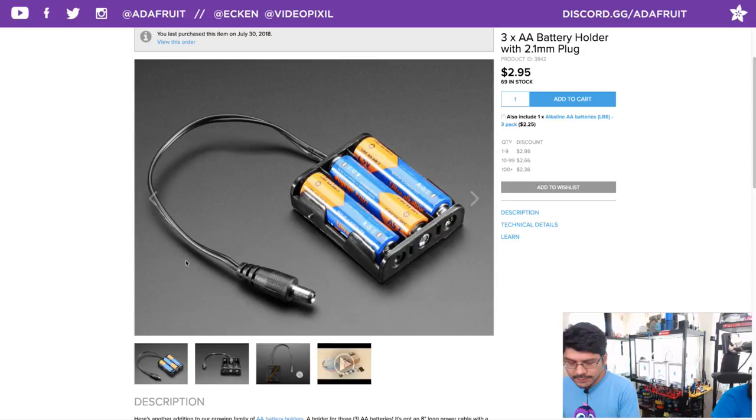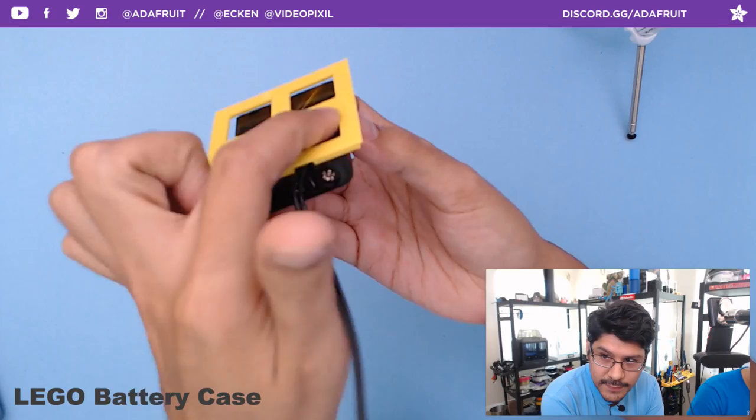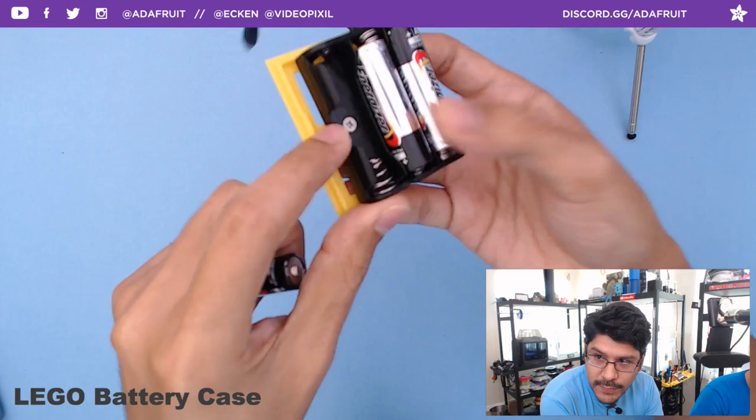The task was to make a kind of Lego case for this battery holder. So we put together this little mount that has standoffs here. If I take out one of the batteries, you can see where the screws are. So that's where the screw is. It drives into the mounting hole. It's open here. There's like four squares that are open here.